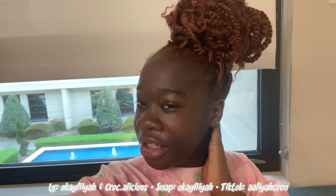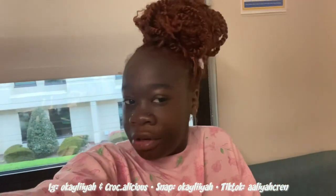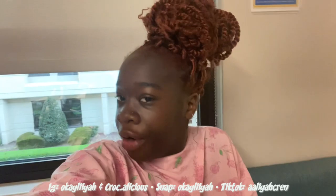All right, y'all, I'm all fresh and clean out the shower. I got a new gown. They gave me this pretty pink one, and I love it. It's definitely matching the girl vibes. And I'm wearing my little fuzzy socks, because my socks did end up getting blood on them, so I'm glad I didn't put these on before I gave birth.